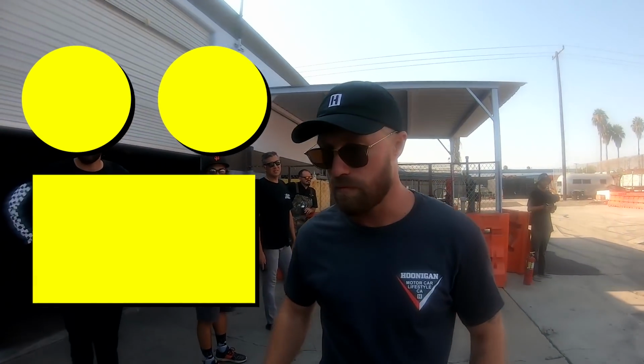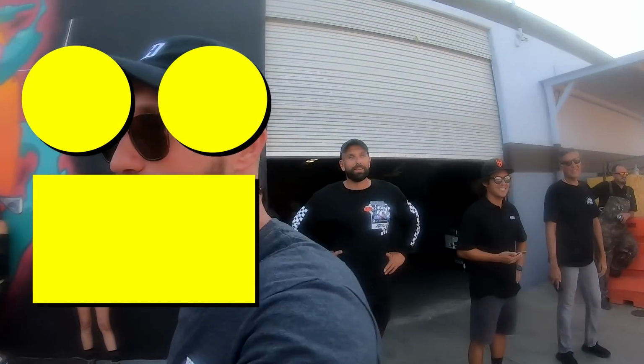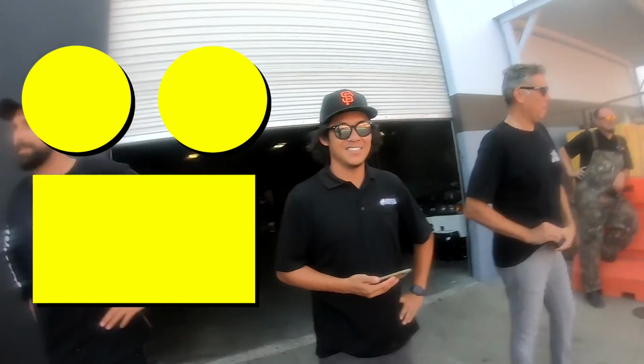Did you guys reinforce the ramp? With what? They brought their own ramp. Yeah, those guys do their own stuff. That was a hot rod reference, but all right.